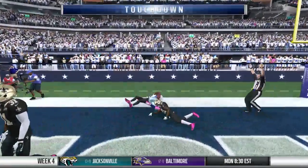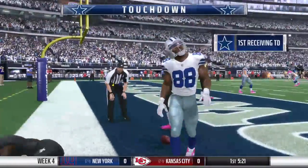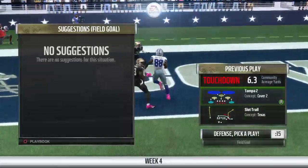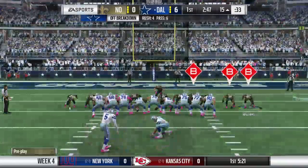And Dez has got it. Dez Bryant for the Cowboy touchdown. Dez Bryant, his first touchdown on the year. And the Cowboys take it all the way down the field and score on the opening drive.